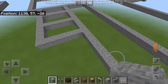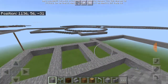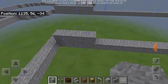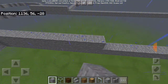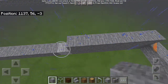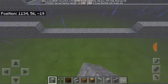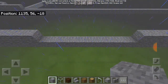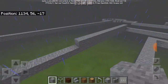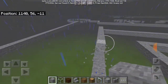So, what I'm going to do is find the middle to this place. And there's gonna be like less windows in here, so yeah. So, 3, 4, 5, 6, 7, 8, 9, 10, 11, 12. That's 12. 1, 2, 3, 4, 5, 6, 7, 8, 9, 10, 11, 12, 13, 14, 15, 16, 17, 18. Hang on. Sorry, guys.